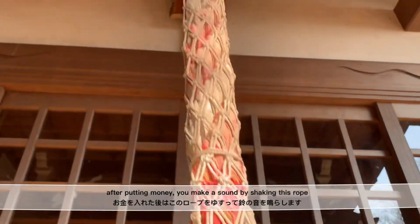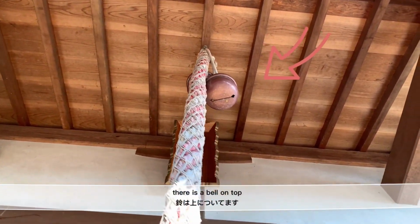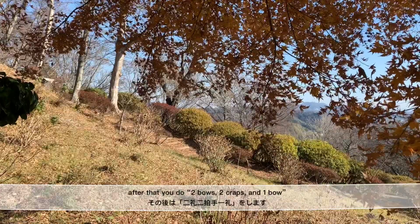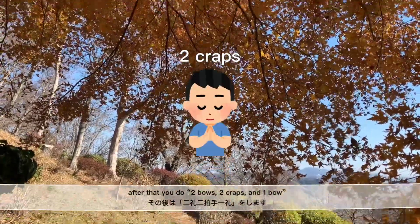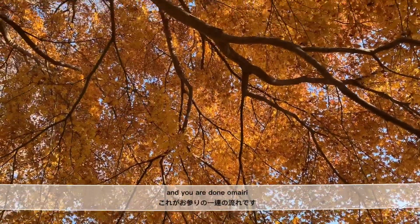After putting money, you make a sound by shaking this rope. There is a bell on top. After that, you do 2 bows, 2 claps, and 1 bow. And you're done with omairi.